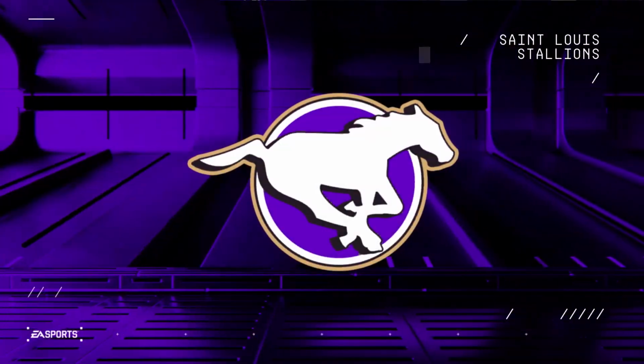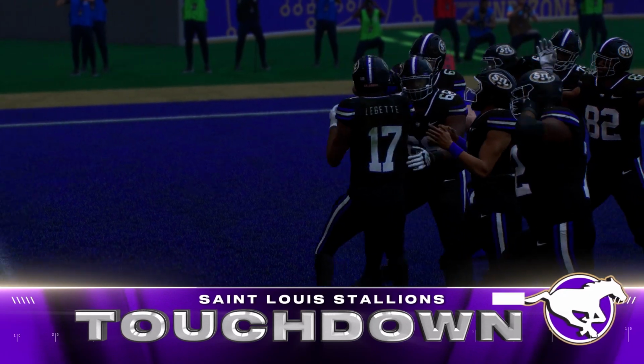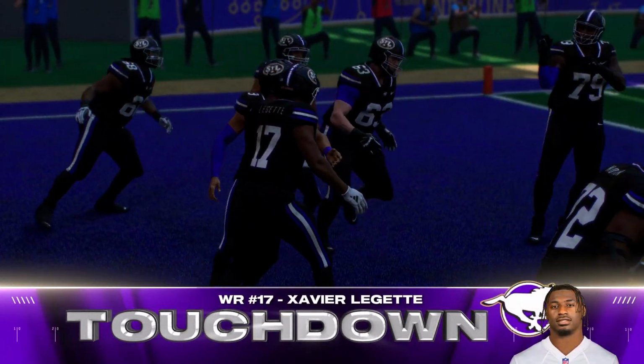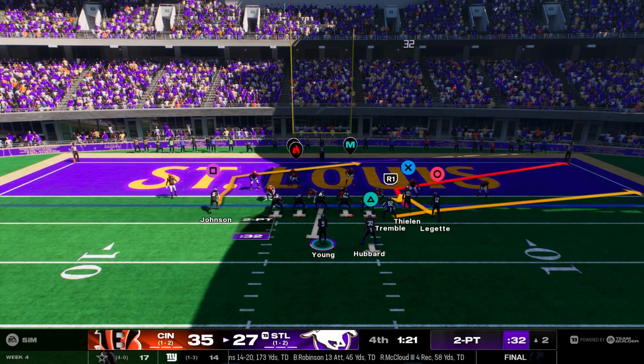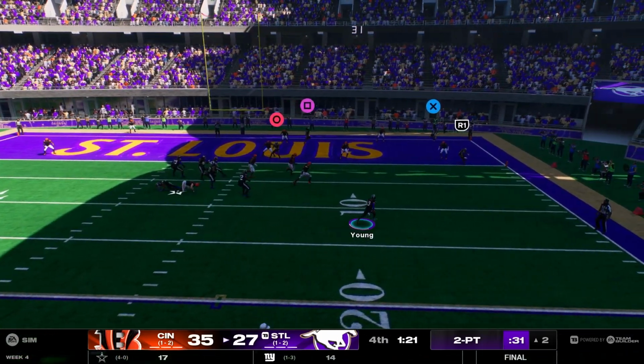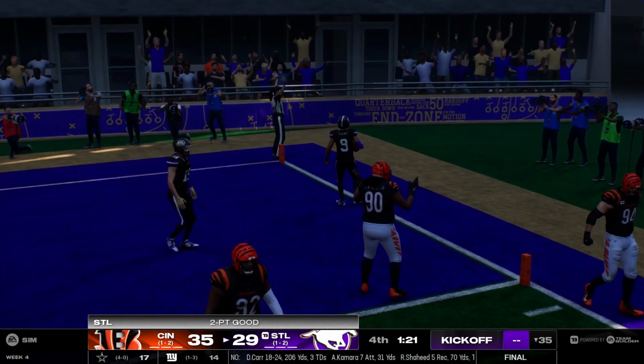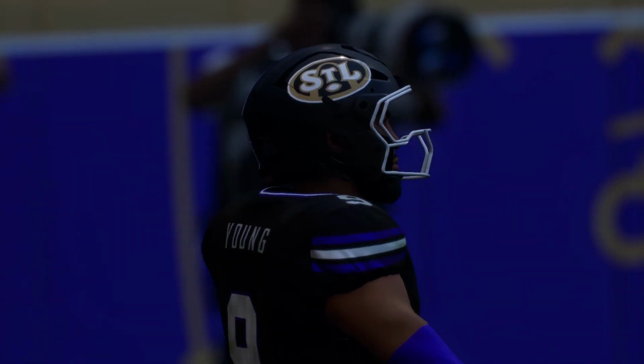And the Stallions stay alive somewhat here with that. They were able to march right down the field and get that touchdown. They're going to go for 2 here. So Bryce Young, shotgun formation, going to take the snap, looking, doesn't like what he sees, going to keep it himself, goes into the end zone. 2-point conversion is good for the Stallions.